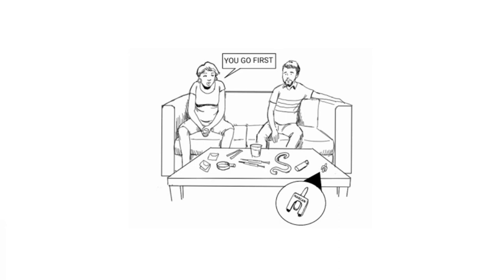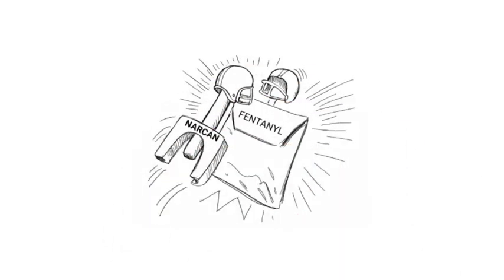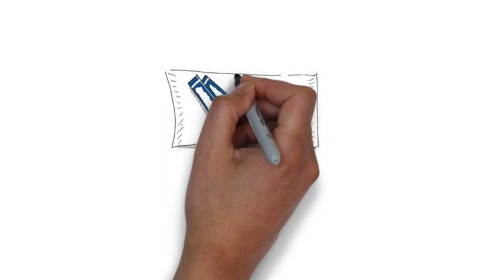Carry Narcan, also known as naloxone, the drug that reverses opiate overdose. Despite what some fake news reports have said, there isn't Narcan-resistant fentanyl. Narcan is an opiate blocker, and fentanyl is a synthetic opiate. Period. End of story. How can I find out if fentanyl is in my drugs, you ask?